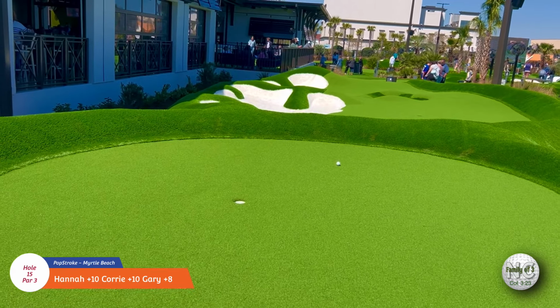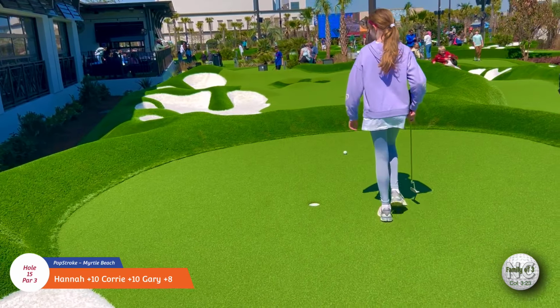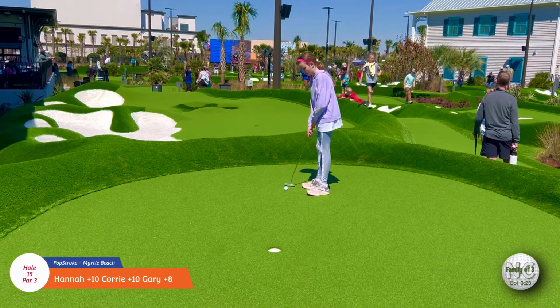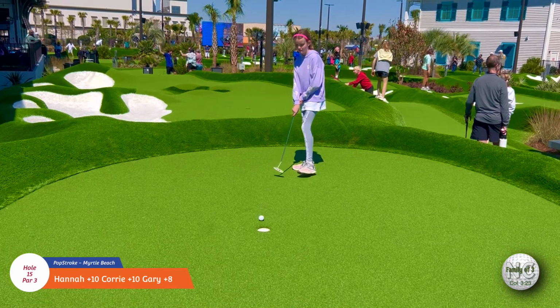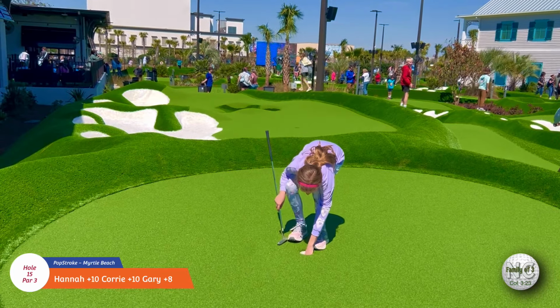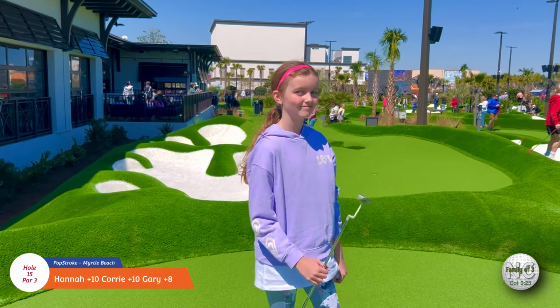Nice little rollback. See if Hannah maybe can get our first birdie of the day. Yeah, oh. You got the first birdie of the day. Good job. That was awesome. Good job, Hannah. Are you excited?